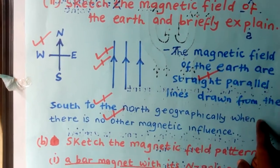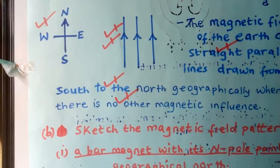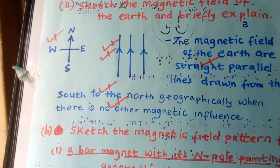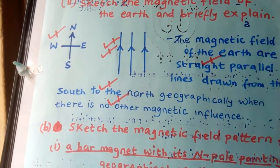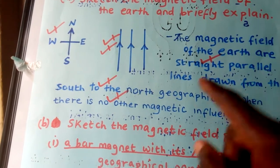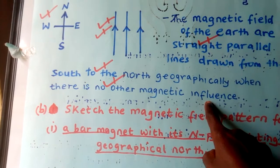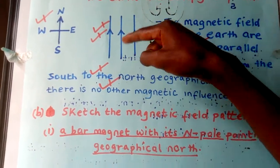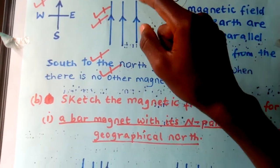Now that one happens when there is no other magnetic influence. What does that mean? The magnetic field lines of the Earth are straight parallel lines. They move from south towards the north of the Earth according to geography, and that happens if there is no other magnetic influence. What does that mean? If there is no other magnet near the Earth, then these lines will remain straight. But if there is another magnet, they will not remain straight.